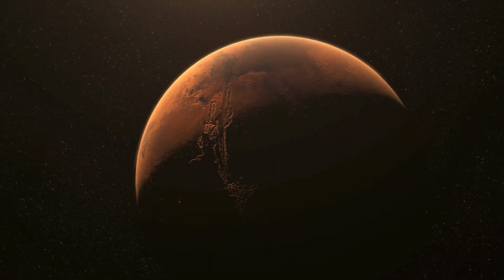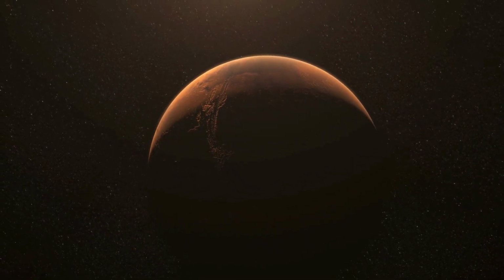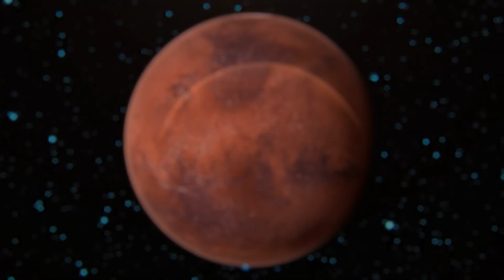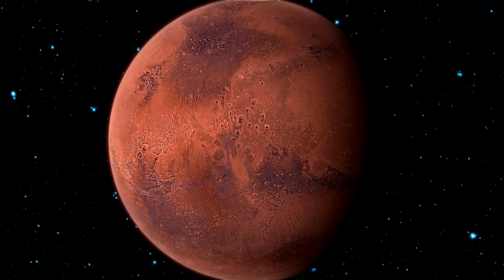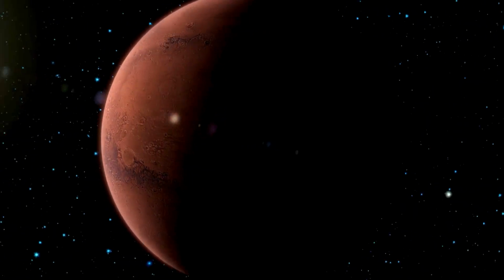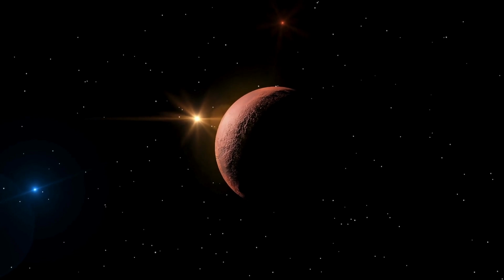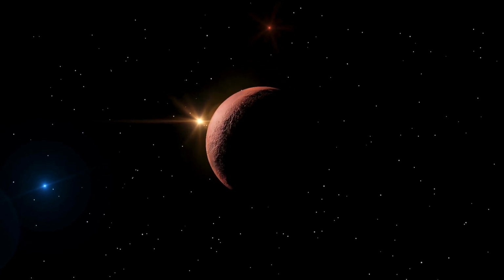Now, what if we looked at the eclipse from the viewpoint of one of the moons? Well, from this epic viewpoint, you'd see Mars eclipse the moon, creating a full solar eclipse. The coolest part? Well, depending on the time of year, this could happen every day.